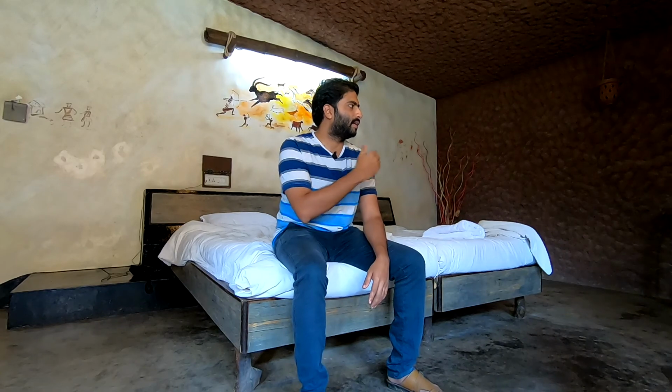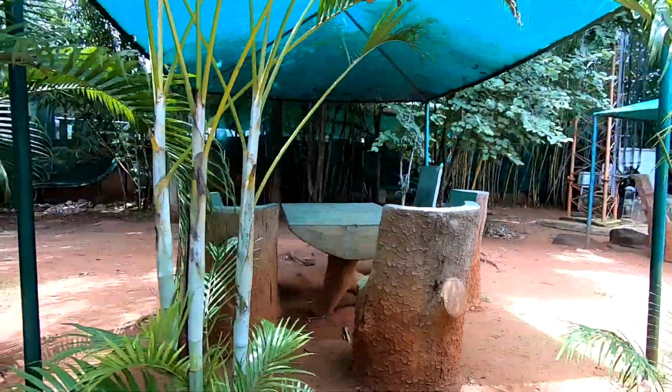So this room is actually the most basic room you have in this property. Apart from this, there are 2 more types that are obviously way costlier than this is. In that, you will get a bathtub, sort of an earthy bathtub, and you also have I think a sofa set. Basically, they are suites, and this is a room. So that's a difference.